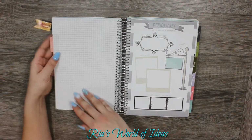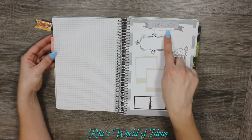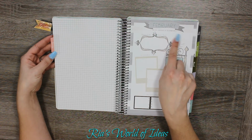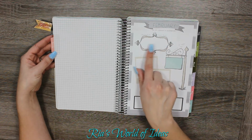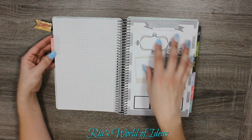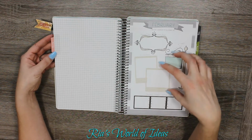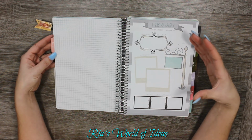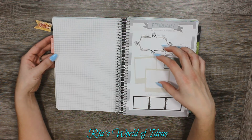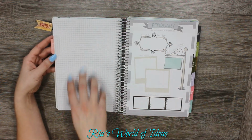Let me flip to February. You have it blank here, and then it says the month right here, and it says, how can I strengthen my relationship? And it has a section for Heavenly Father, Jesus Christ, my children, my spouse, friends, family, and neighbors. And this is basically where you can reevaluate and set goals again every month, just to have relationships with the people in your life. And you can use it for whatever you need.